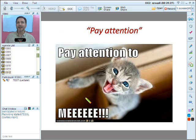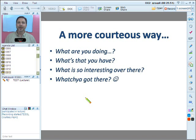Sometimes teachers get a little upset because the students aren't quote-unquote paying attention. "Pay attention, class. Pay attention. Pay attention." Okay, sometimes the teacher does this. Is it really necessary to say pay attention in that way? Maybe some teachers who are dealing with very energetic children might say, yes, I have to speak like this. But let's look at another way.